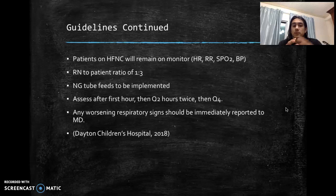So for these patients, you will assess them after the first hour, and then 2 times you will assess them Q2, and then after that you'll just assess them Q4. Obviously, when we see something wrong, we report it to the doctor.